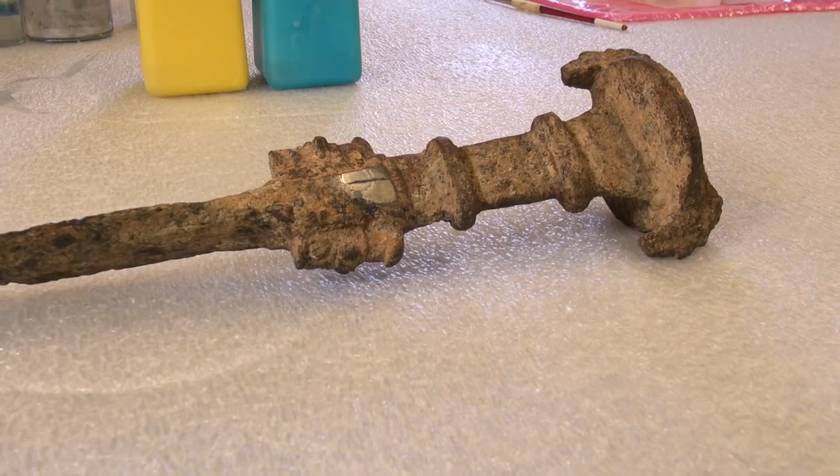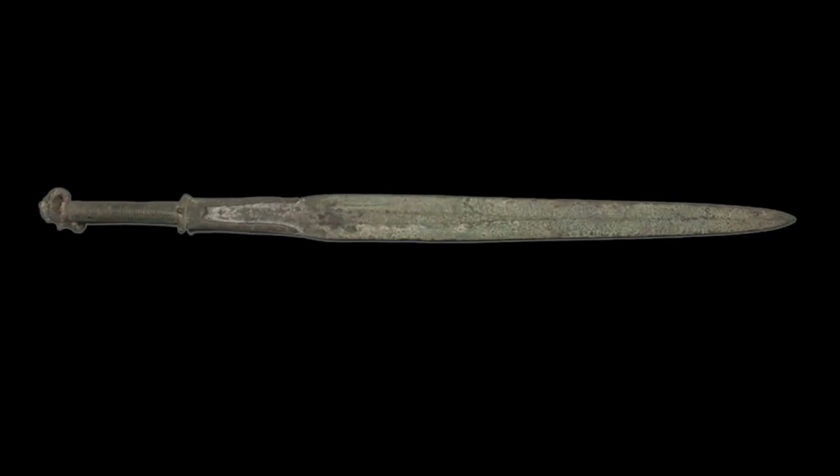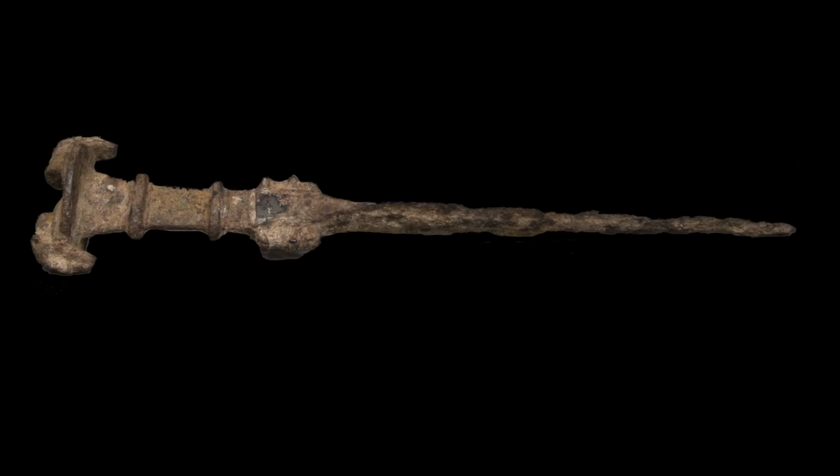Before I started working on the gallery, I didn't actually know that much about iron during this period of time. I work in this period of time. I direct excavations just north of Hasanlu in the modern-day Republic of Azerbaijan of a similar period site. But I never really spent too much time thinking about the transition from bronze to iron. So what's really the most significant thing about this sword is that it represents the point of transition from the Bronze Age to the Iron Age.